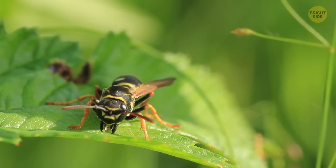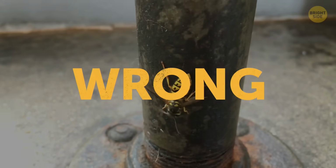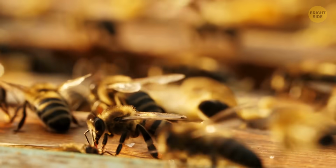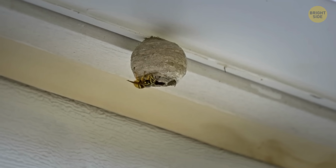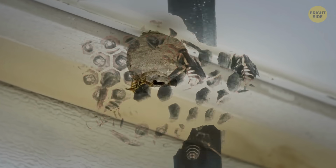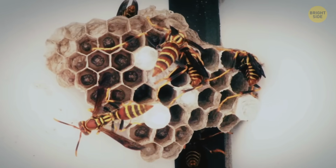Leave wasps alone, and they'll leave you alone, right? Wrong. While this works for bees, the nasty wasps will sting you unprovoked. They also get more angry depending on the seasons and how close you are to their nest.